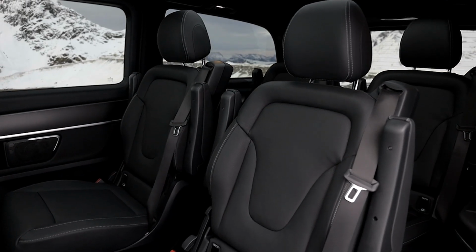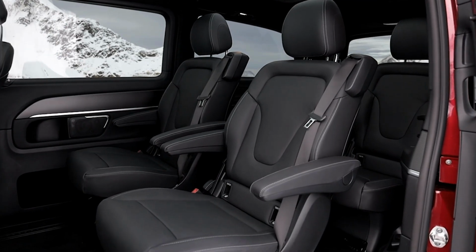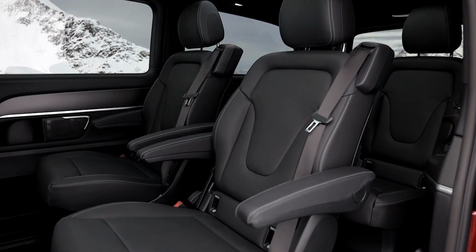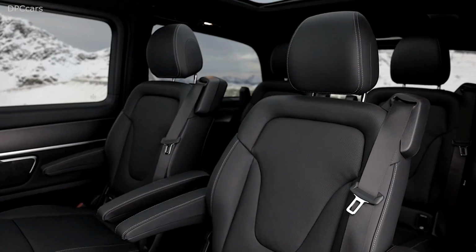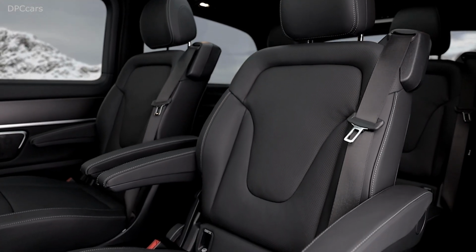Important with the V-Class is you can order 4 single seats. You can also have a bench with 2 or 3 seats in both rows. And there is another option which is quite different. And these are the so-called luxury seats for the first passenger row.